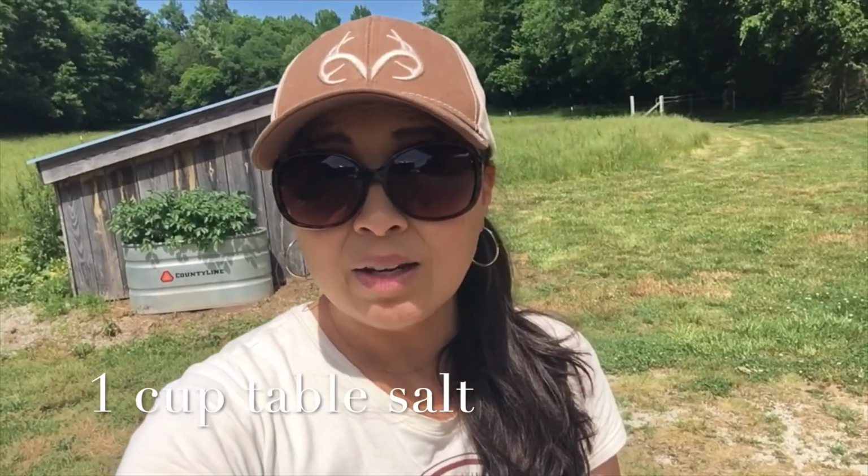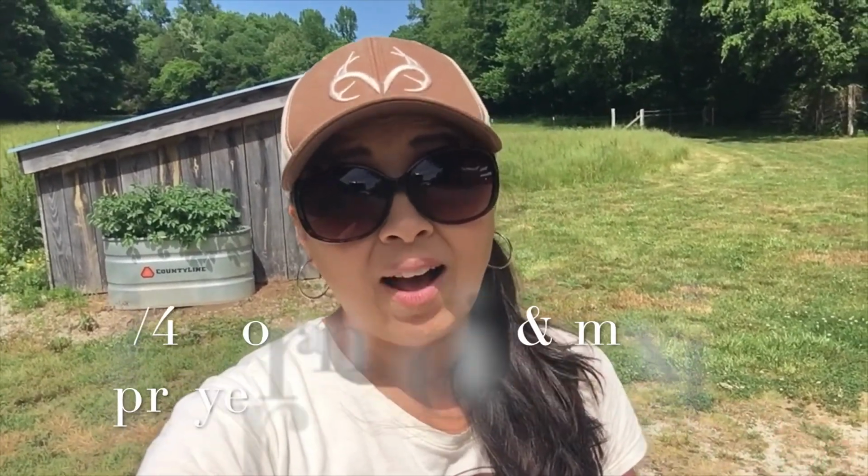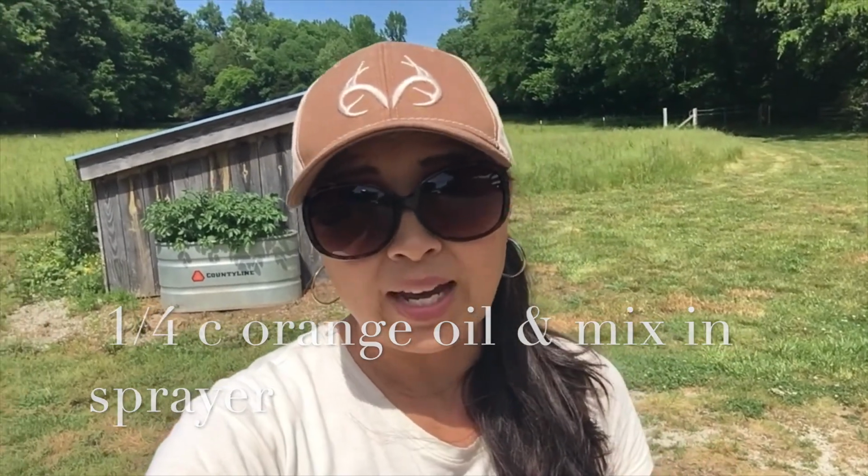The things that I noticed when I was using it is that it definitely needs to be hot. You need to look at the forecast and make sure that it's not going to be raining, because that'll just wash it off. But also, with the dish soap, it helps to cling onto the leaves, so that the vinegar will help to dry it out, and then the salt will do the same and burn it. But this year I am also trying the mixture of vinegar, which I made some of our own apple cider vinegar, and it was just sitting there.